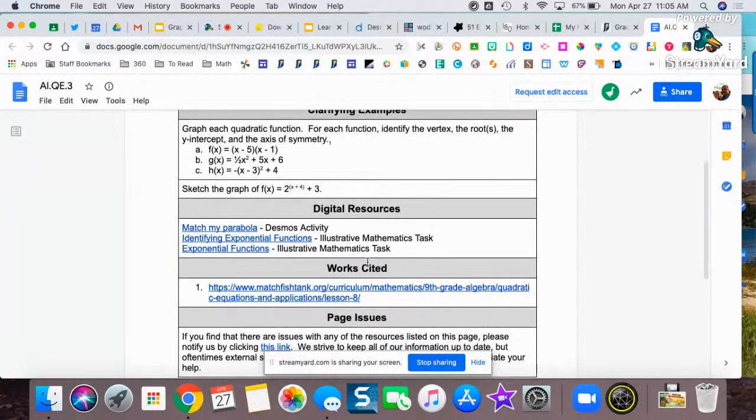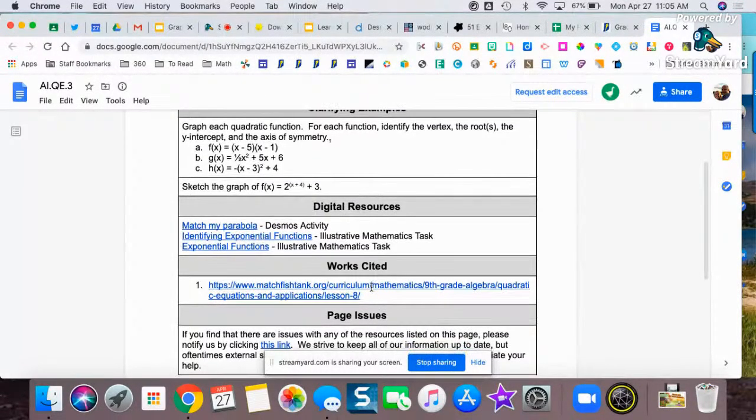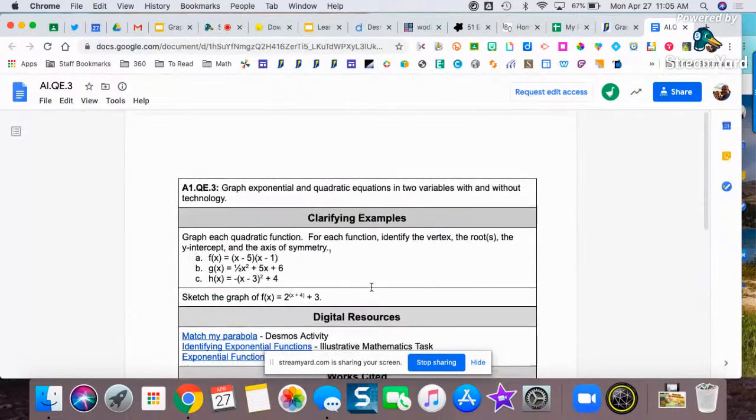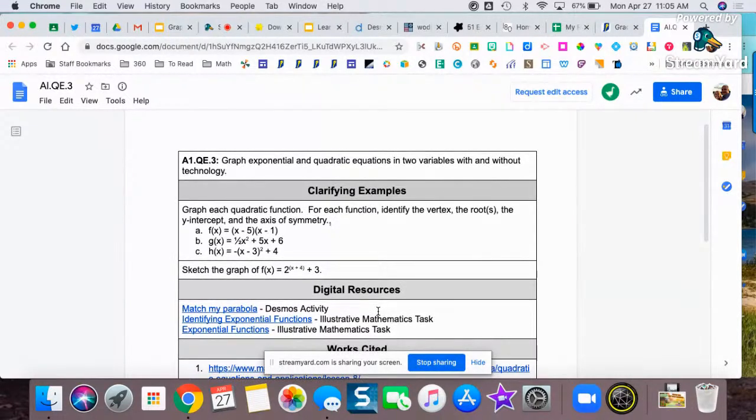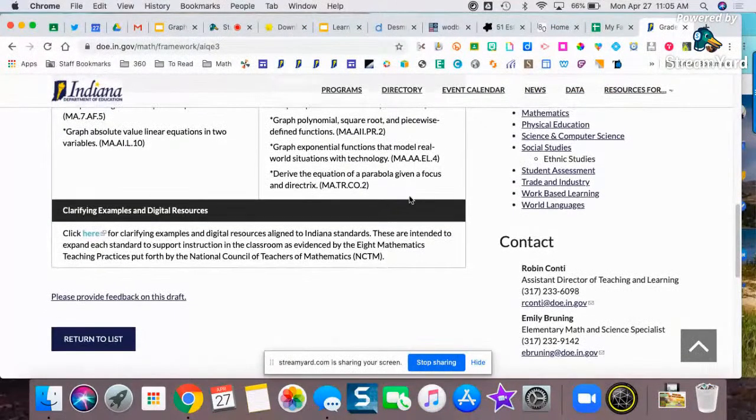And we have some digital resources here. So we have a Desmos activity, Illustrated Mathematics tasks, a couple of those. Here's Works Cited. And it's all nice and in one Google Doc, like one page of a Google Doc. We wanted to make sure we were not just inundating you with a ton of resources. We know there's a ton more resources out there, but thought if we gave you some of the best ones that we could find, here's a good starting point for a lot of teachers. So that's the math framework in a nutshell.